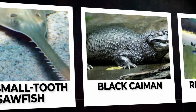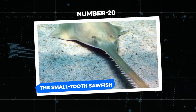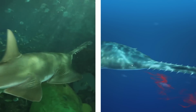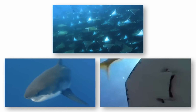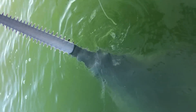Join us as we explore 20 of these deadliest river monsters of the Amazon. Number 20. The small-toothed sawfish. The small-toothed sawfish is a unique inhabitant of aquatic landscapes that brings a distinct charm to the world beneath the waves. This species, a member of the larger group known as elasmobranchs, which includes rays, skates, and sharks, holds a captivating presence that draws attention to its intriguing attributes.